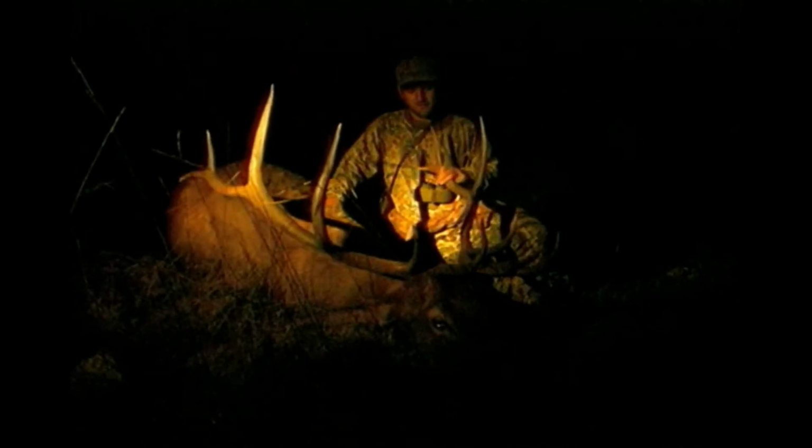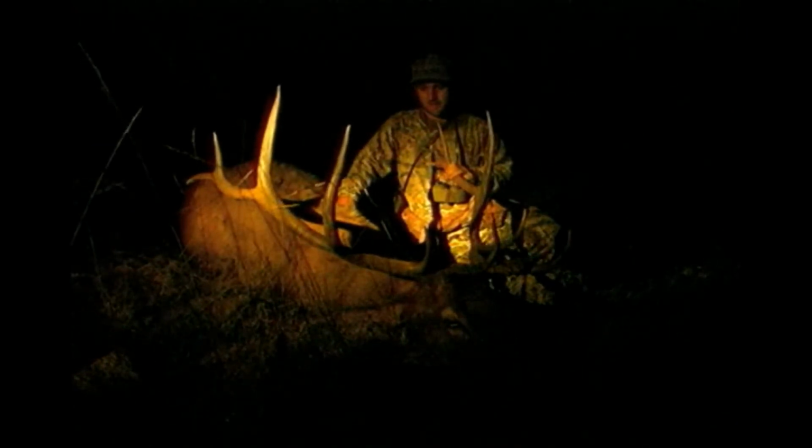It's hard to get footage like this, so we worked our tail off to get this. A lot of times you see an elk and can't get the camera on him. What we're trying to do is get footage like this so y'all come along with us and see what it's like.